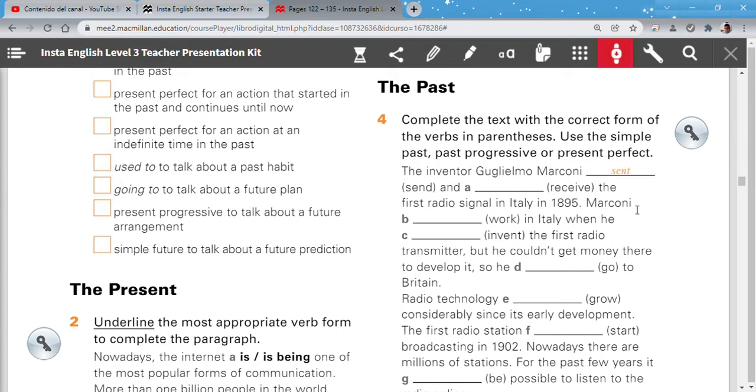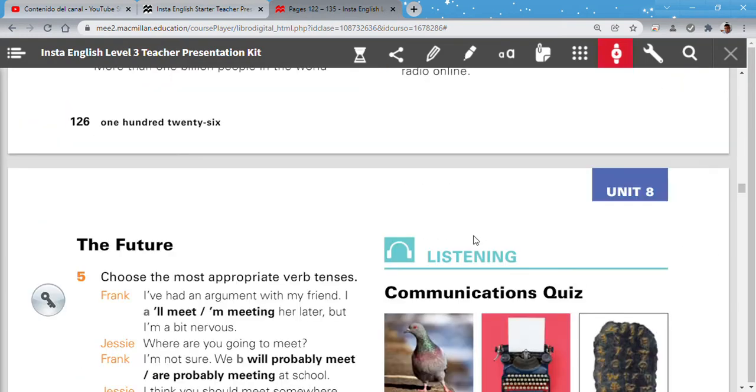So he went to Britain. Radio technology, exactly, perfect, has grown considerably since its early development. The first radio station started broadcasting, transmitiendo, in 1902. Nowadays, look at this, nowadays there are millions of stations. For the past few years, it has been possible to listen to the radio online. This is the past, no? Now, it's confusing, yes, I know, but you can do it.